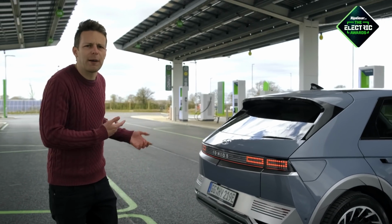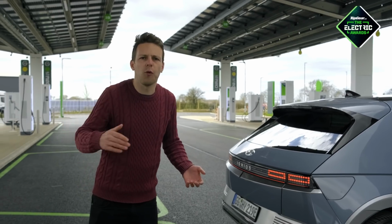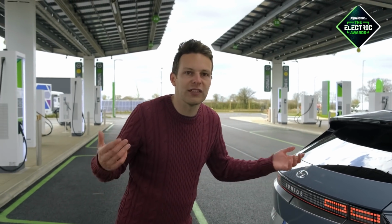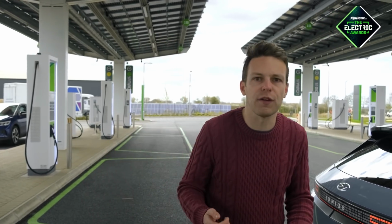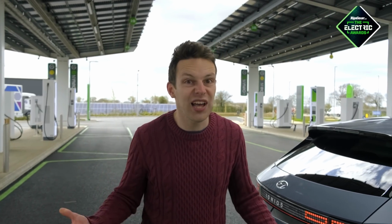Now, what's interesting about this is Hyundai hasn't done what almost every other car maker has done when trying to build an electric car. They haven't played it safe and tried not to scare you away from the future. They've deliberately built a head turner.